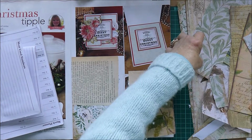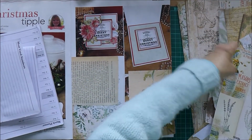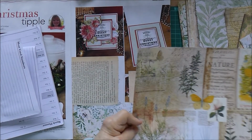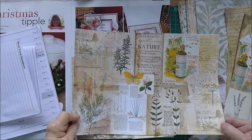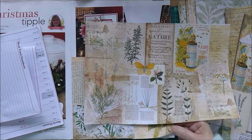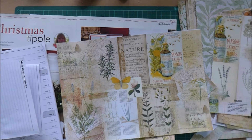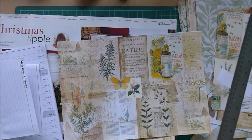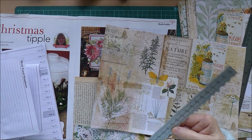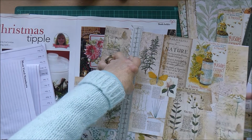Right. So, what else have we got? A bit of that. That's a nice one. It's a lovely page, isn't it? I mean, you could make a nice page in the journal as well, but I can't use them all. So I just have to use them in here. Go down there.